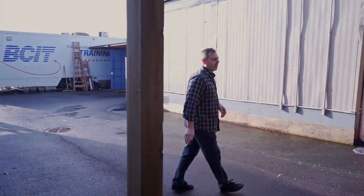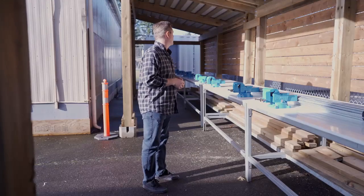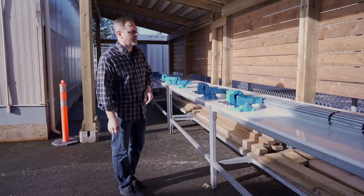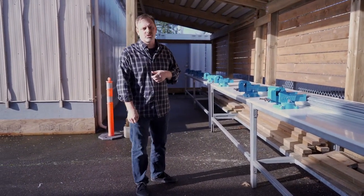So here we have some new outdoor workbenches. The covered system here is pretty nice. We've got some workbenches and some vices that we can utilize, and we've got some bundles of pipe up top here that my students will cut up, and we can build some lab projects out of, or shop projects.